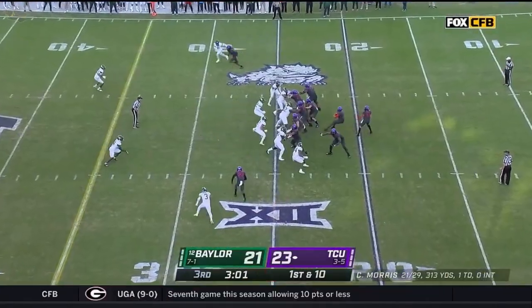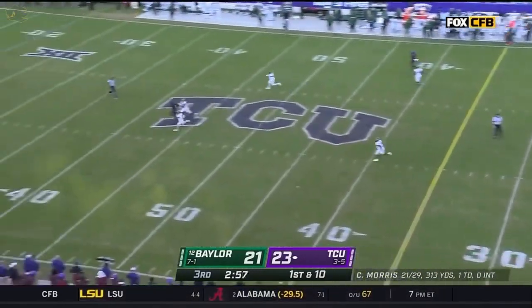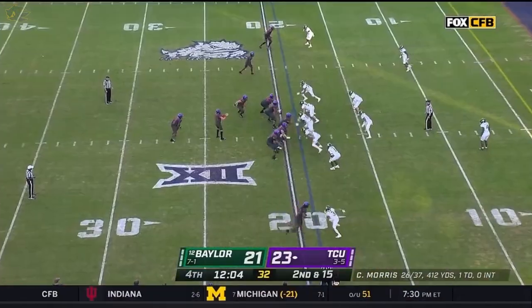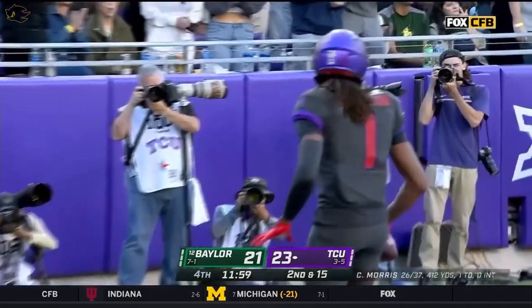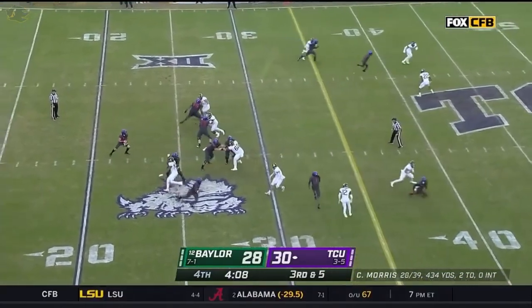Yeah. Right. That was a sweep. Little trickery here. Nice. Morris looking deep. The over. He's got it, it's a good hand. Catch by Quentin Johnston. The attitude of this Horned Frog team on the sideline tells me something about him. Look at that! Wide open touchdown! Quentin Johnston again!